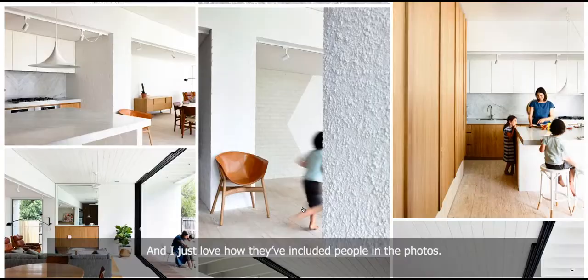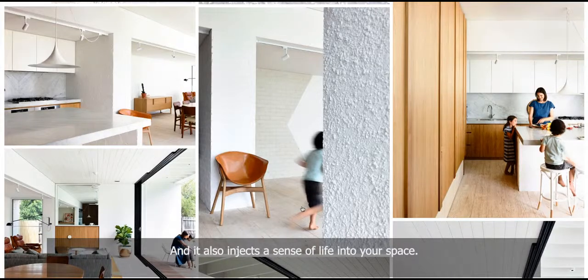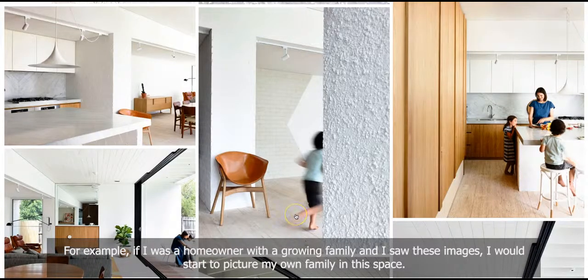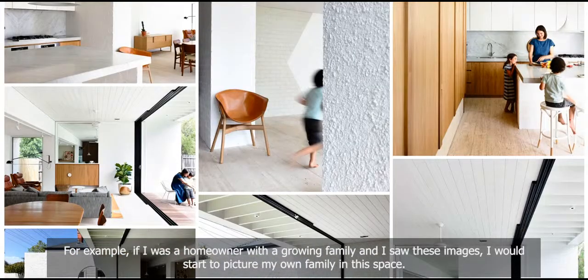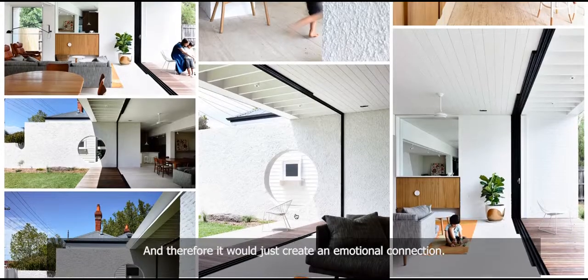And I just love how they've included people in the photos. By including people in your project image shots, you can bring your projects and architecture to scale. And it also injects a sense of life into your space. And remember, you need to keep your ideal clients in mind. Whether it's homeowners or property developers, you have to see the project from their perspective. For example, if I was a homeowner with a growing family and saw these images, I would start to picture my own family in this space. And therefore, it would just create an emotional connection.